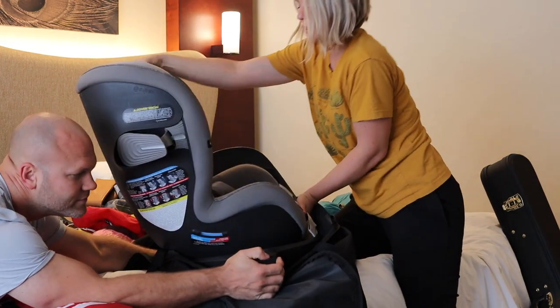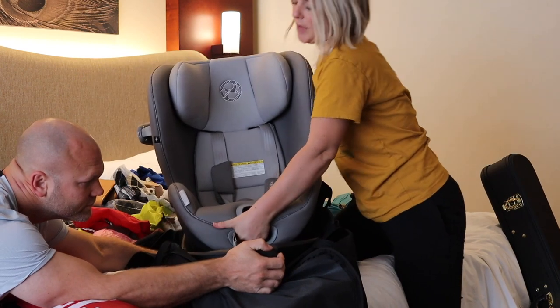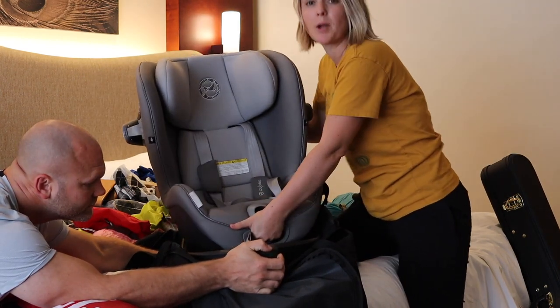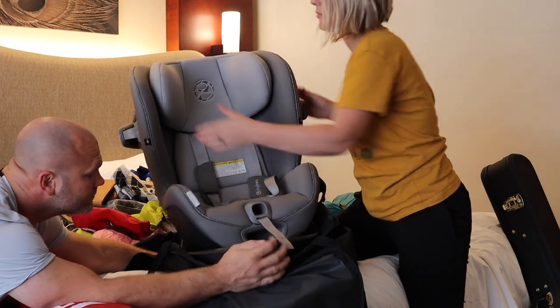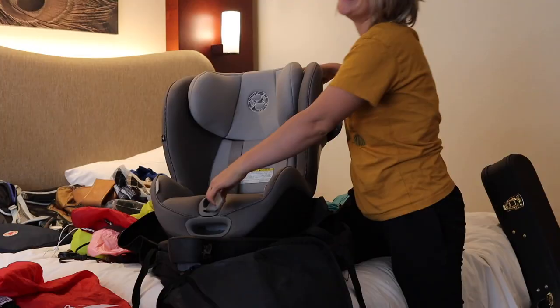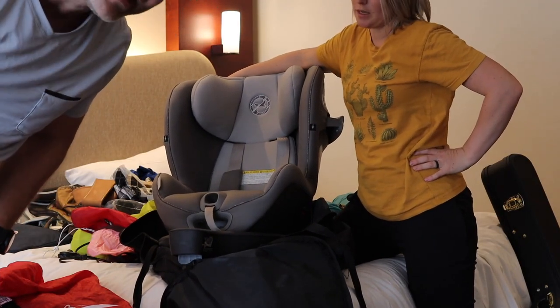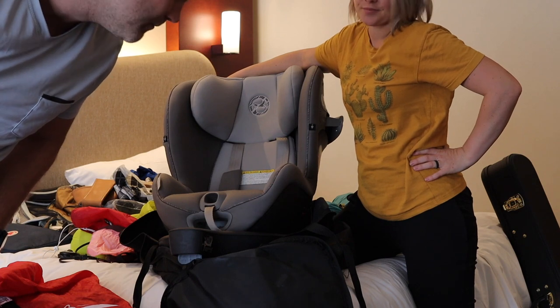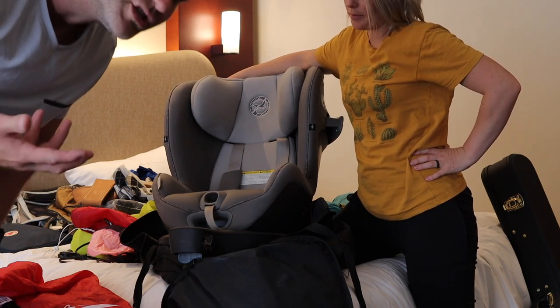There we go. So I can swivel it, put her in, and then have her either forward facing, which is really handy for some cars that are more compact and you can't really fit it in rear facing, or you can have it rear facing. It's also very heavy, so realistically we're possibly not going to bring it with us to Madagascar, because it's so heavy.